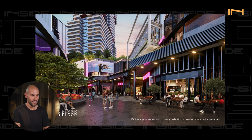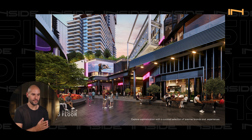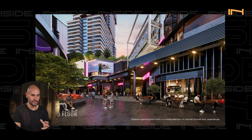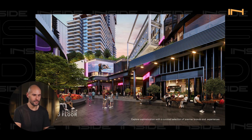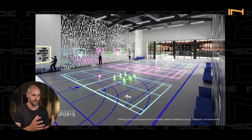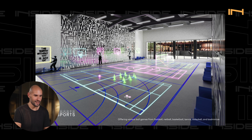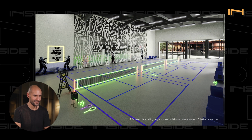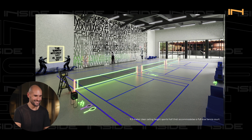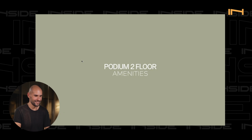Let's take a deeper look at the amenity areas. As I mentioned, here on the ground floor, there will be a design for different retail, different bars and restaurants, as well as here in the building is a multi-purpose sports room. Looks like you can probably play laser tag there, which is quite cool. I wonder if they'll actually use neon glow in the dark for everything. I think that'll be pretty interesting.